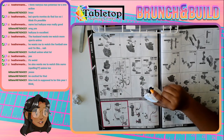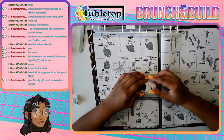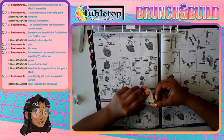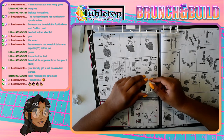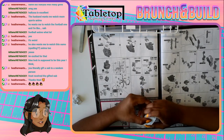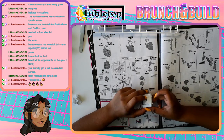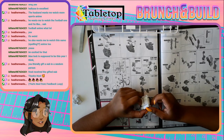But I'm pretty excited for Blue Lock though. I feel like it's pretty unique for a sports anime, because usually I'm not the biggest sports anime fan, but Blue Lock does the whole sports soccer thing in a very unique way. It's battle, it's intense, it's soccer.